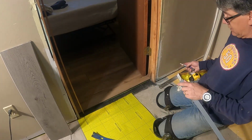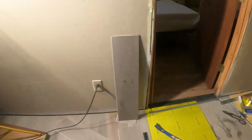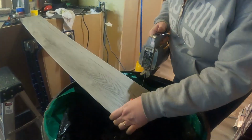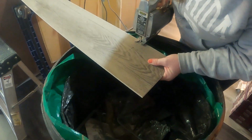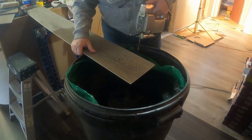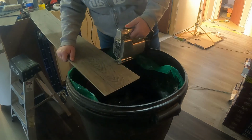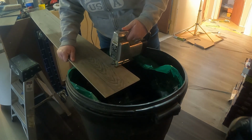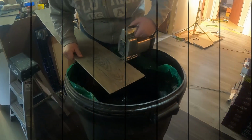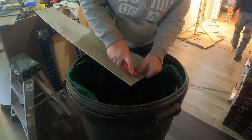All right. What was I doing? Oh, I was getting ready to use this jigsaw for the first time. Hold the feet right down again. I think I'm gonna go left-handed. We'll see how it goes. Never used this before. I don't know how straight it is, but it's cut.